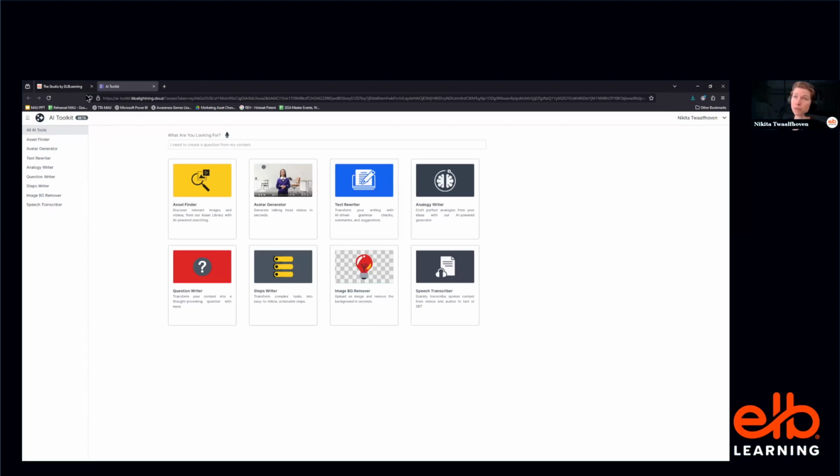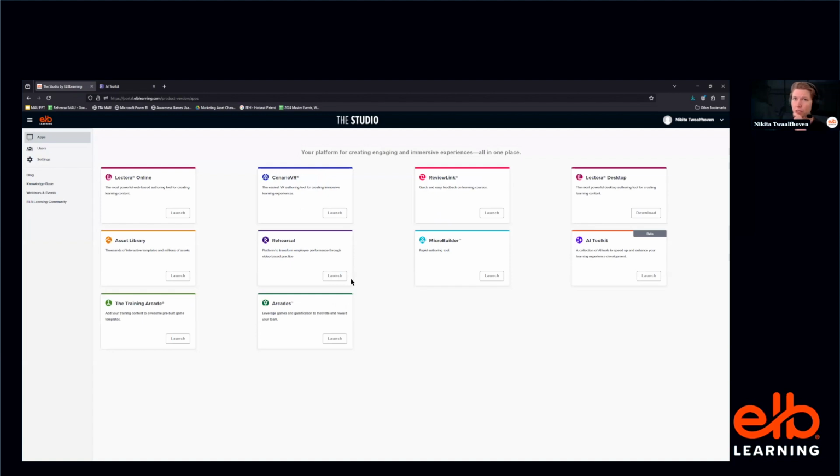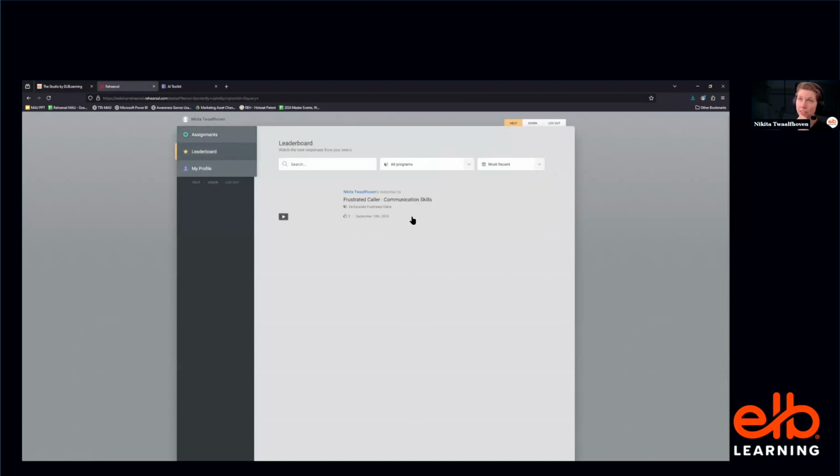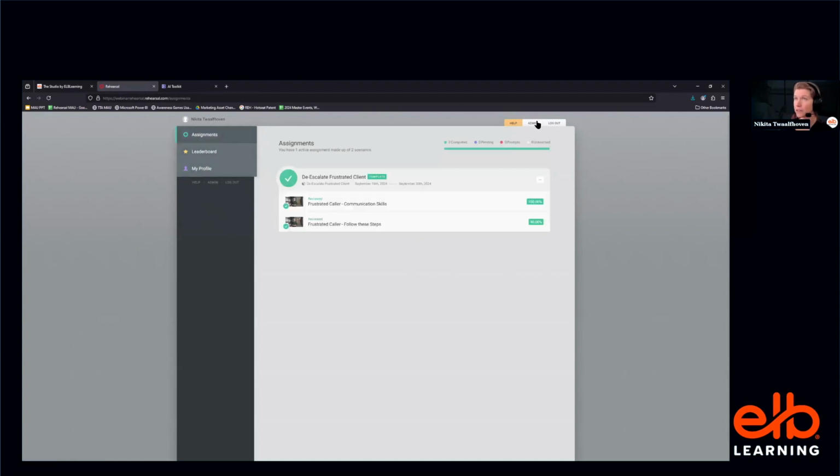But for a moment, I'm just going to go back and give everyone a quick review of how Rehearsal actually works. This is the view of what a learner typically sees within Rehearsal. Any assignments that you've created for them would be listed here, and you can see here my status is complete on this one. There is also leaderboard functionality and the ability for users to go in and change their profiles.